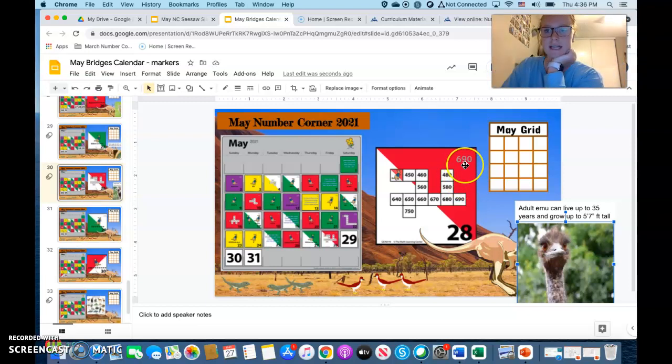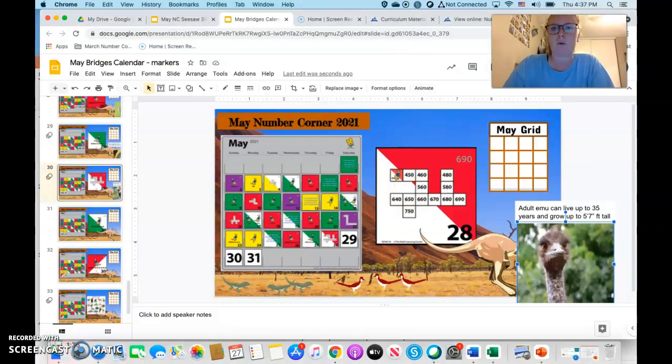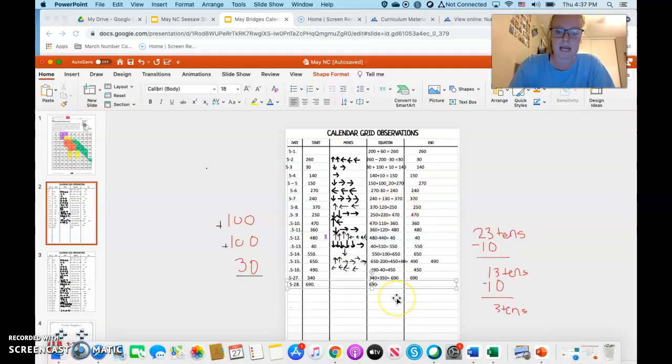So we left yesterday at 690. Today it looks like Joey is at, I'm in the 400s, 440. So I'm going to head to my calendar grid. I'm going to put in today, which is 5/28. Like I said, we left off at 690. And we have to go backwards because 690 is bigger than 440. So minus whatever to get us to 440, which is where we're going to continue for Saturday.